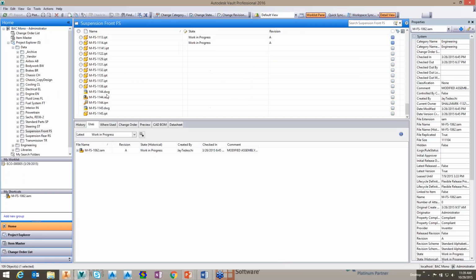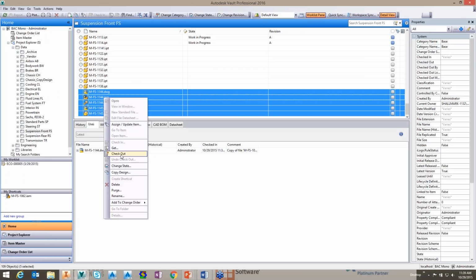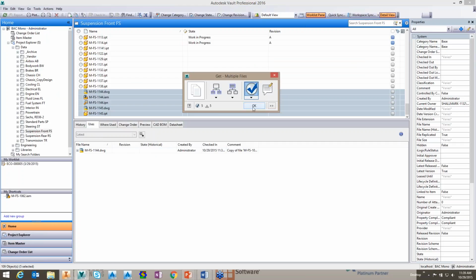I'm going to scroll down, and you can see there are 5 new files that were created here: a new part file, a new drawing file of that part or detail, a new presentation file or exploded view, an IAM file created from that single copy design, and then the overall DWG of that assembly as well. What we need to do is get these and check them out, because these are the ones we're going to be working on.